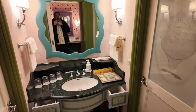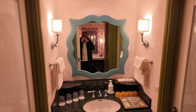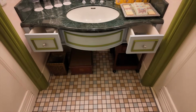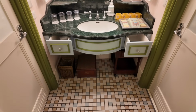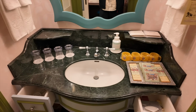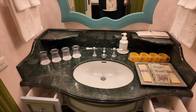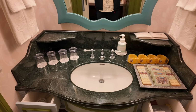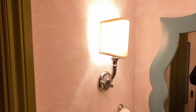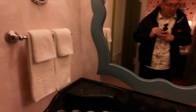So here is the vanity in the bathroom. And they've been really thoughtful, they painted everything so that, even though it's still the bones of the Disneyland Hotel rooms, which were not very old when they did this, it still feels very, very themed. Look at this wallpaper. The Alice leaves.